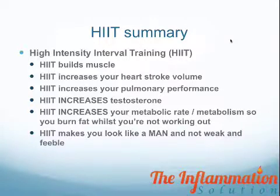It's really good for your body in short bouts, providing you're healthy enough to do this. So high-intensity interval training builds muscle. It increases your heart stroke volume, that's the amount of blood your heart pumps per beat. It increases your pulmonary performance, this is your lung capacity. It increases testosterone. If you're a guy, you want this. In fact, for a woman, you want this as well. HIIT increases your metabolic rate, your metabolism, so you burn fat whilst you're not working out.